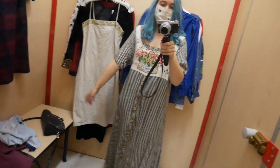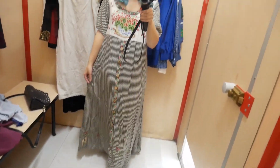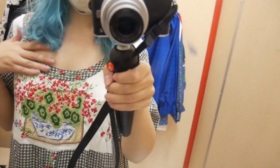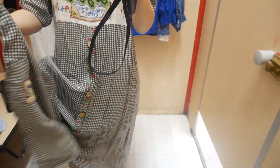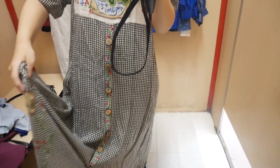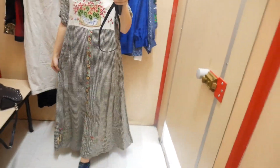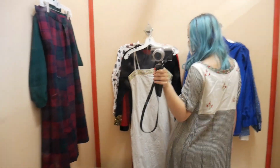This here I loved. This is definitely a house dress material for me. I think this is so pretty, and I can't wait to wear it as a house dress while I'm just chilling. I love the embroidery and the buttons and all the details. I think it is so cute. I like how long it is, and it has kind of this fun little brand tag. That's the brand tag of it. But yeah, I just thought this dress was super fun, and I loved it, and I thought it fit me well enough for a house dress.